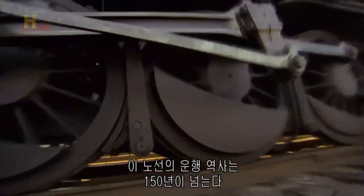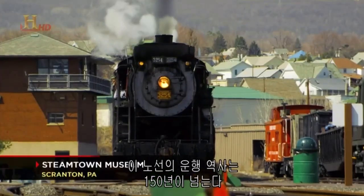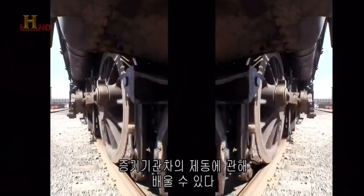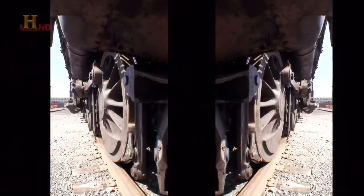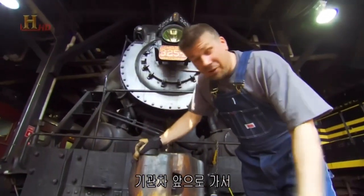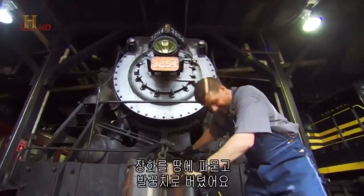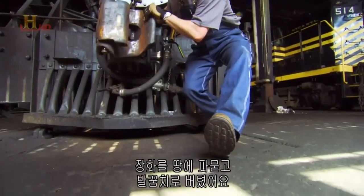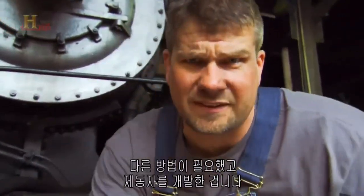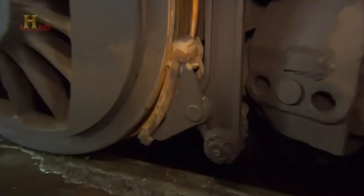Trains have been making this journey for over 150 years. A railway museum is the best place to find out how steam trains were able to stop. In the 1830s, if you wanted to stop an engine, a railroad employee would get in front of it, dig his boots into the ground, stop it with his heels. But when the railroad started making engines this big right here, they had to come up with another way, and that's when they invented the brake shoe.